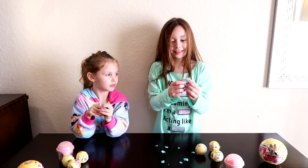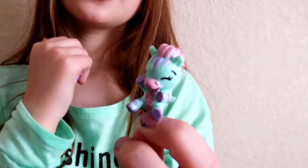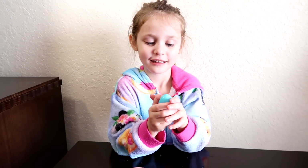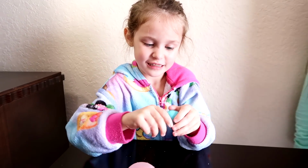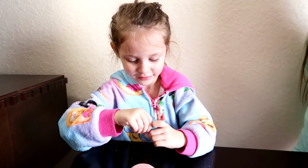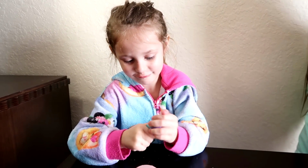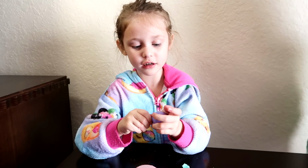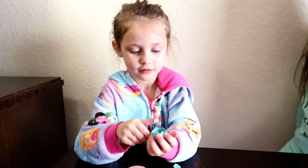Oh, what did you do to your Hatchimal? What's inside? It's a little zebra. It's so cute. All right, Briar Rose, I need you to use all your strength. Use all your thumb strength. Do you got it? Come on. Oh, it's hatching. Oh my goodness, what's inside? I think I see something. I think I found the glitter selection. The glitter selection? Mine is two.